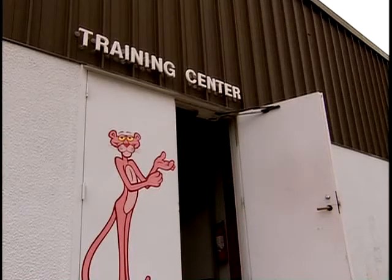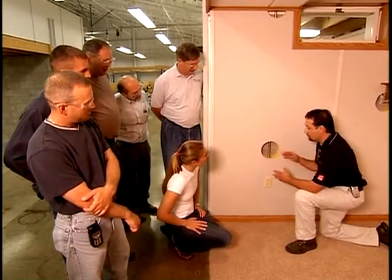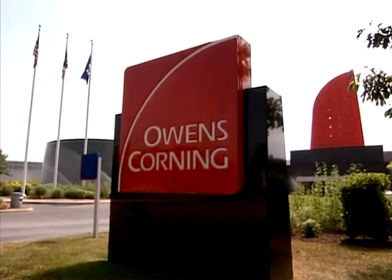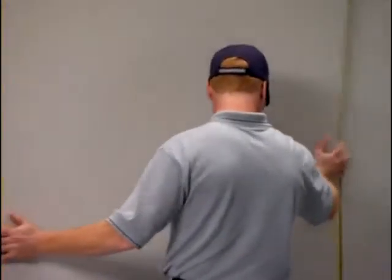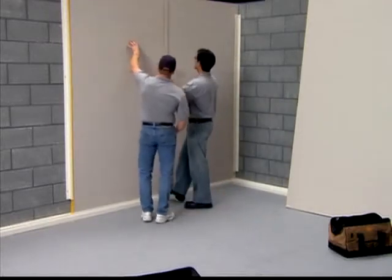Another reason the system goes in so fast and easy is the highly trained people who install it. This system is installed only by Owens Corning certified installers, assuring that it's put in right. Using its expertise in building science and systems design, Owens Corning created a unique system of vertical anchors, or lineals, which attach directly to your foundation walls. Insulated walls are placed between the lineals and easily locked into place with decorative trim pieces.